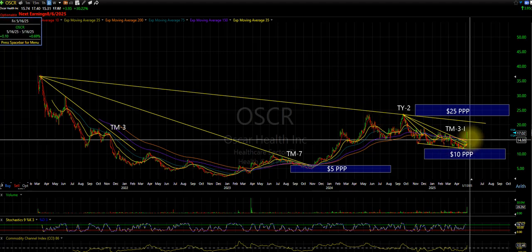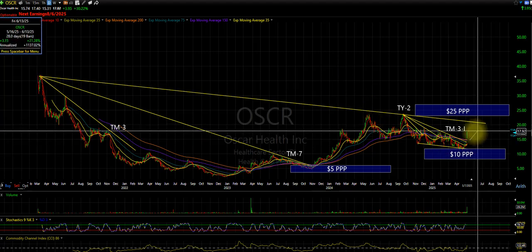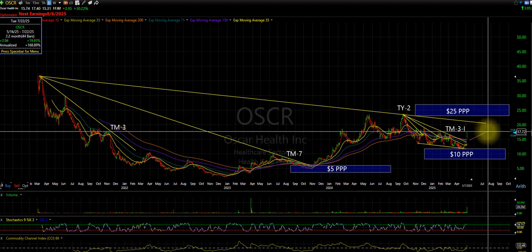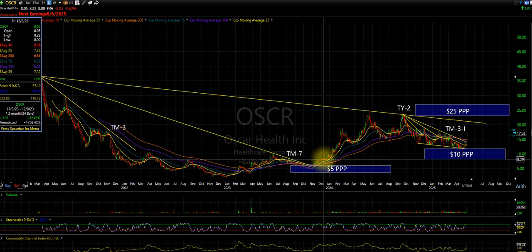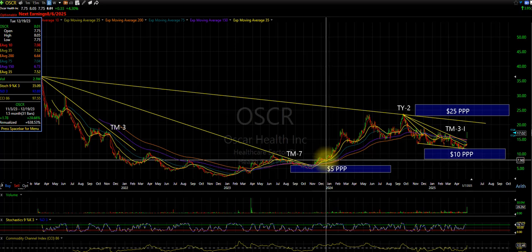You might have, again, probably a good 1 to 2 months of sideways chop right here, just like you had over here. So just be aware of that. Pull back to the 35 MA worked good over here on a daily, so might be a good place to build a position on.